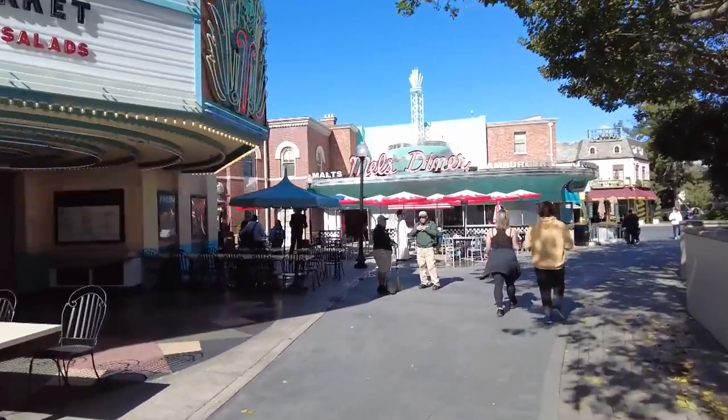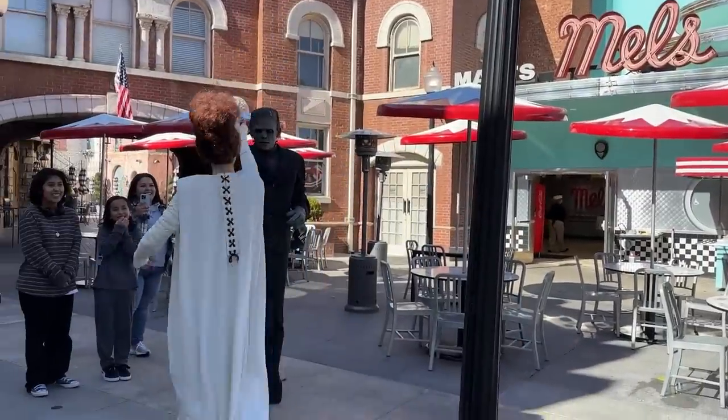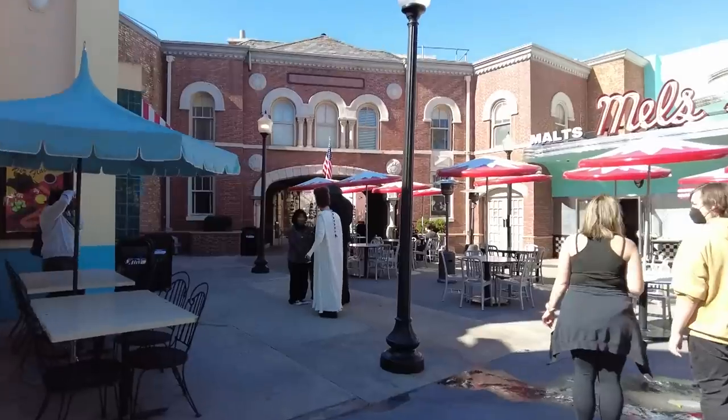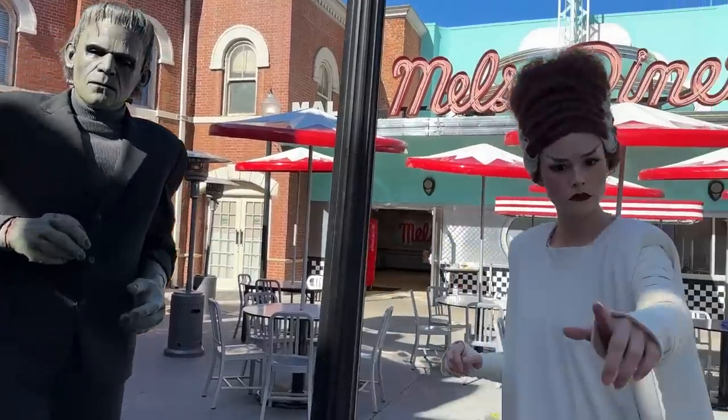Oh my gosh. Okay, in Universal Studios Hollywood, they have classic monsters come out, like the Bride of Frankenstein and Frankenstein's Monster and Dracula. I met Dracula the other day, but look how cool this character meet and greet is. Oh my gosh. Hello?